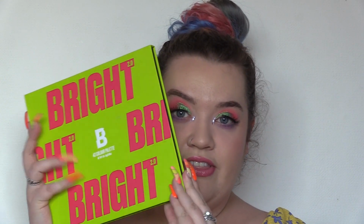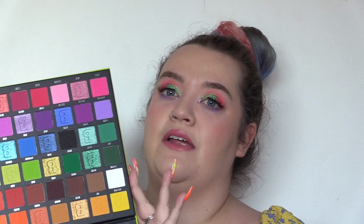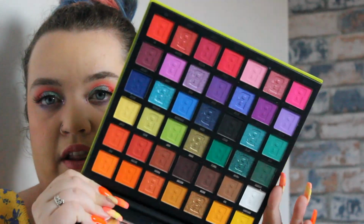Then we've got the Beauty Bay Bright 2.0. I really loved the first Beauty Bay Bright palette, but this one just takes it to a whole other level. It's a lot more curated. I find it's easier looking at it to know what you're going to do with it. There's some amazing shades. I mean, that green is just so intense, so beautiful. It's got every shade you could ever want.